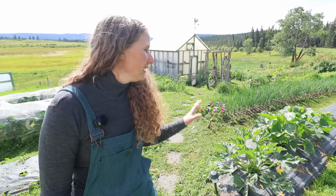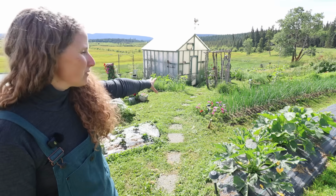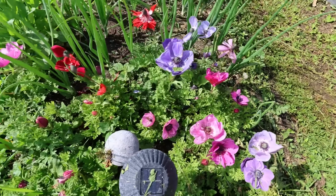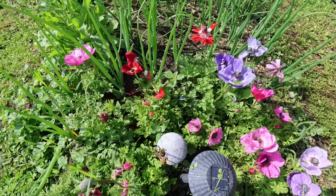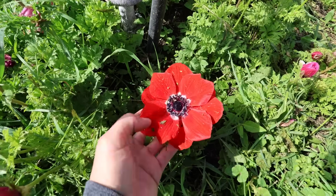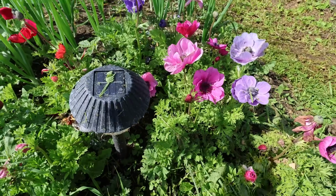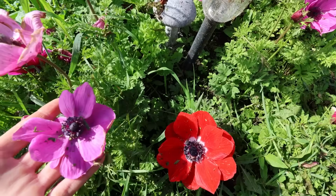One of the other things that I love doing at the entrance of my vegetable garden is to plant some flowers. So can you see that little splash of pinks, purples, and reds down there? These are anemones. Aren't they just so beautiful? We just mowed and weed whacked in the garden, so everything has a little green flecks all over it. But this is the first time I have planted anemones and I absolutely love them.